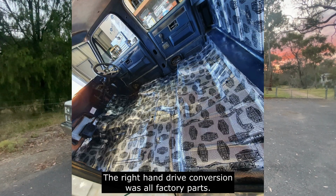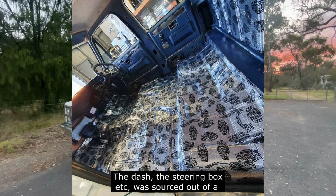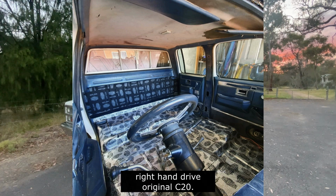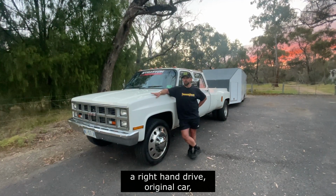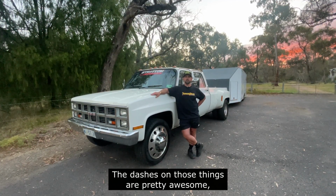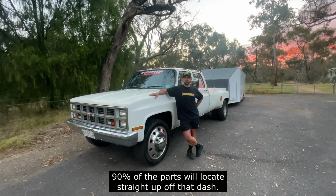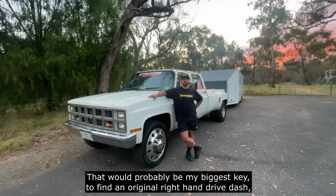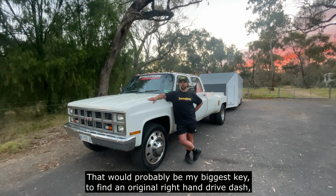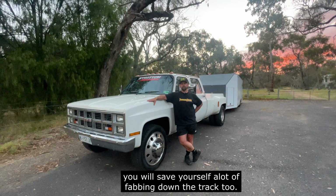The right-hand drive conversion was all factory parts. The dash and the steering box, etc., was all sourced out of a right-hand drive original C20. So if you can find yourself a right-hand drive original car, the dashes on those things are pretty awesome. It'll make your conversion a whole lot easier. 90% of the parts will locate straight up off that dash when you're doing the conversion. So that would be probably my biggest key. Put the time into trying to find an original right-hand drive dash, and you'll save yourself a lot of fabbing down the track too.